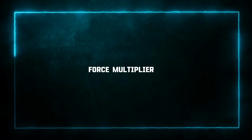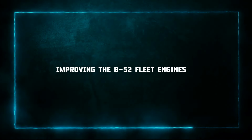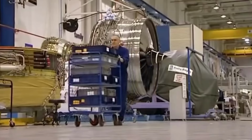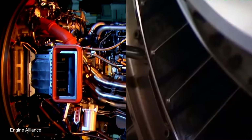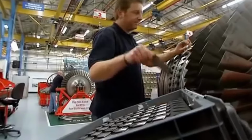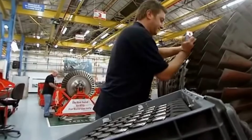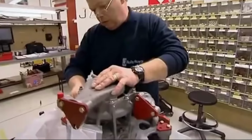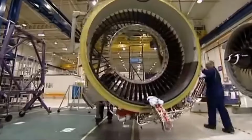Force multiplier. Improving the B-52 fleet's engines fits the force multiplier principle, where a few platforms may have a big impact on the war. A smaller fleet of modernized B-52s can perform as well as a bigger fleet of less competent aircraft. Technological integration. Engine management and monitoring systems may have improved the F-130 engine. Advanced digital warfare and networked battlefields keep the B-52 current with its cutting-edge technology.